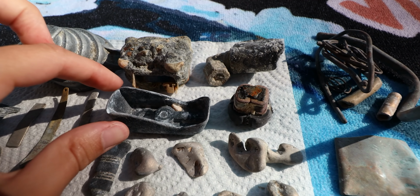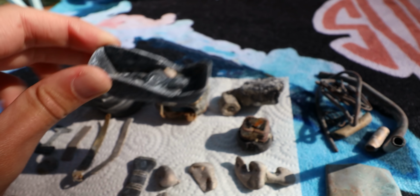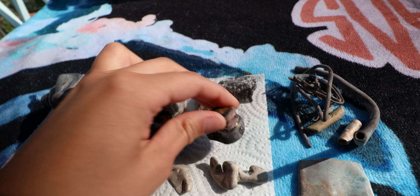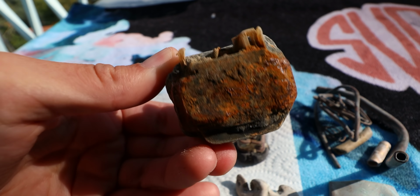Next are the mystery pieces. If anyone knows what any of these pieces could potentially be from, please let me know because I have no idea. This one actually looks like it's embedded in a rock. It's very heavy.